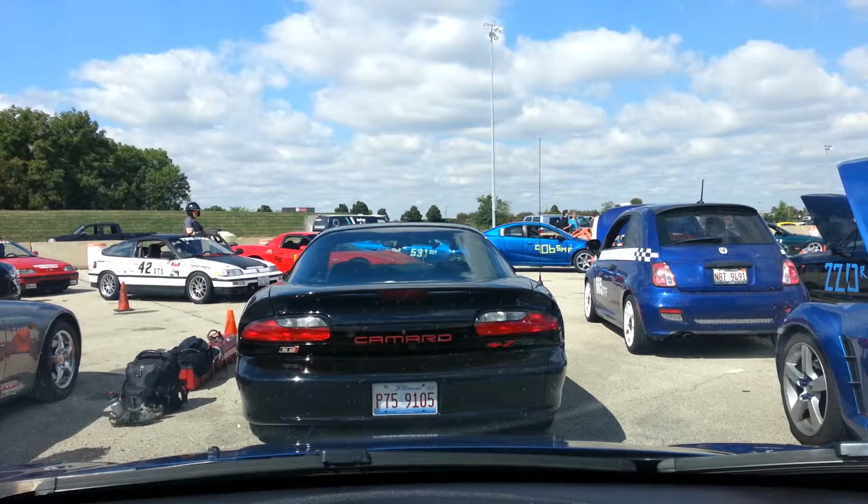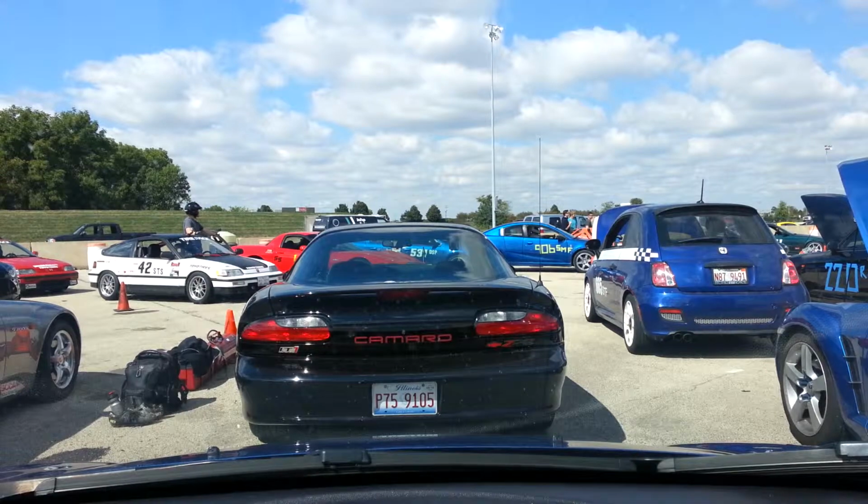Sean Schmier squealing those tires through the finish. Sean had a 68.0. I just heard a cone getting smacked, so I think we're going to be adding 1 to this.